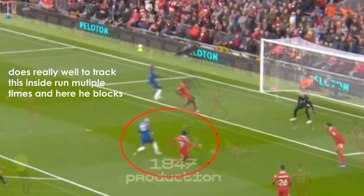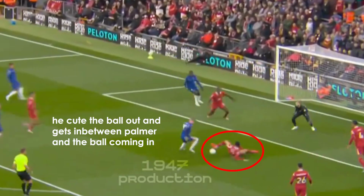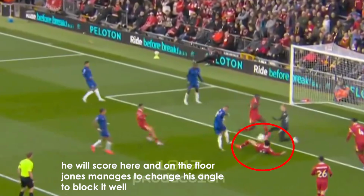Palmer is going to shoot, the ball is into him. Curtis Jones actually slides in first by doing really good tracking to actually catch up to Palmer and get in between the pass, and gets, you could say, a little bit unlucky. It bounces off him, but then he still is good enough to put a leg out and stop Palmer scoring probably what is a certain goal in that situation.